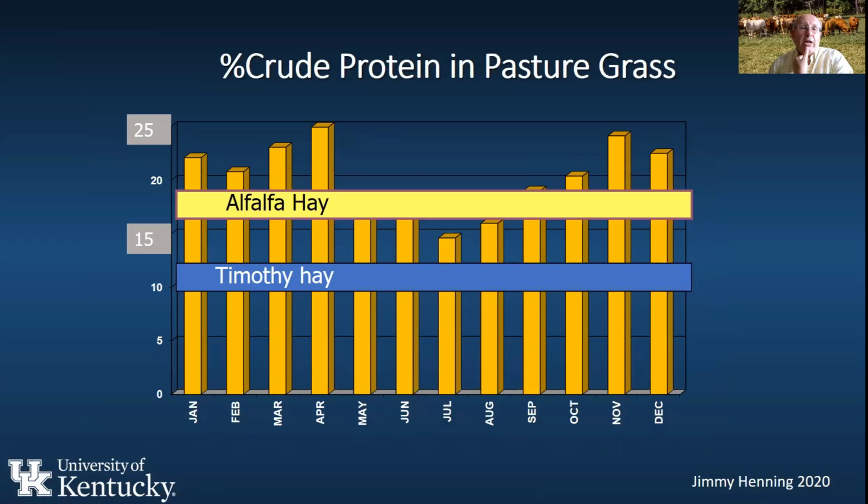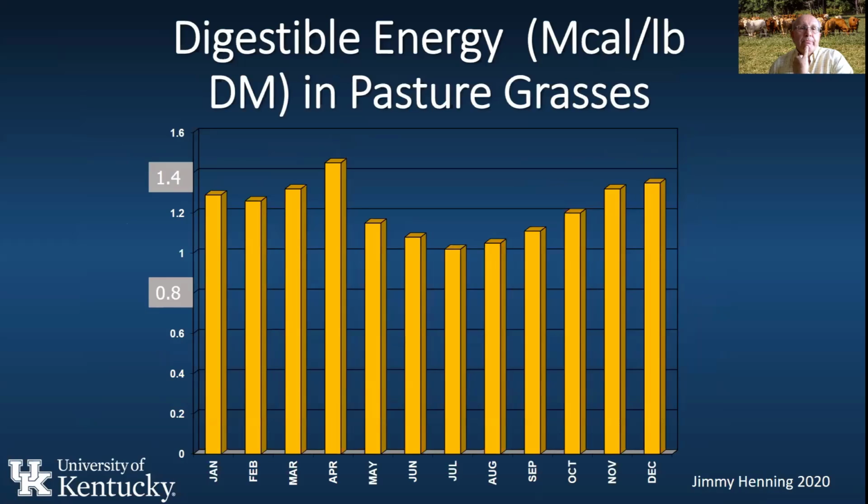You compare that to alfalfa hay and timothy hay, many times in many months, the protein content in our pasture grasses exceeds that of the hays that we will be feeding. The other major component of nutrition that's in our pastures is the digestible energy in megacalories per pound of dry matter. You see a similar trend in that we have a peak in the spring and a period of lower energy in the midsummer. And then as we go into the fall and winter, we rise back up.